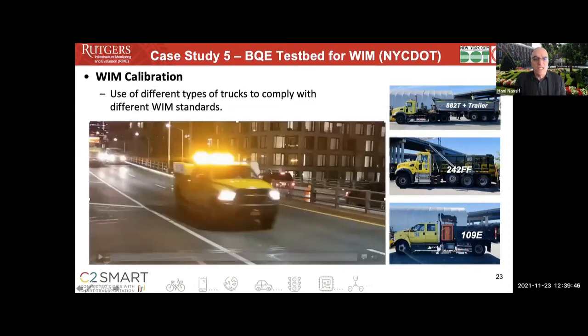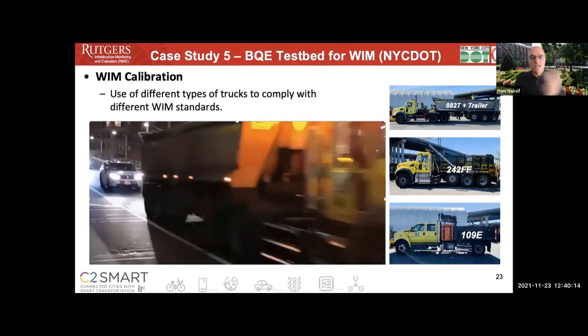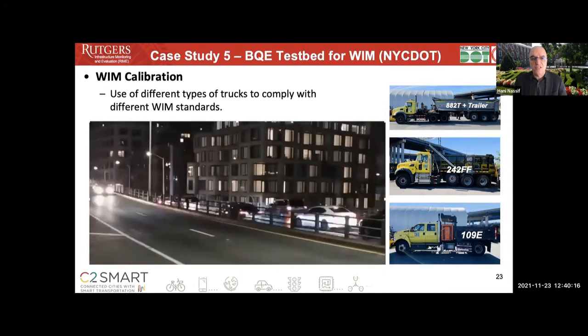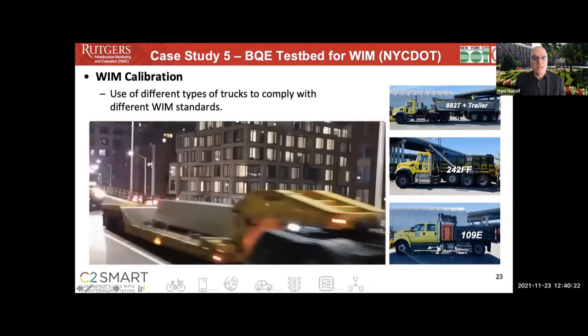And thanks to the DOT, they really went out of their way and used their in-house fleet. They reconfigured some of the trucks to match what each specification calls for. Some of them call for only 2 trucks, some of them call for 4 trucks. So we tried to cover all 4, and we did the calibration, and now we're up to do another one. So this shows the whole truck fleet going over the locations of the sensors, and I think it's looping now.